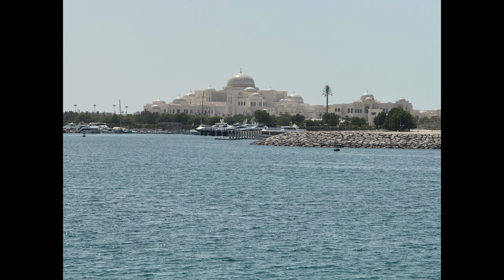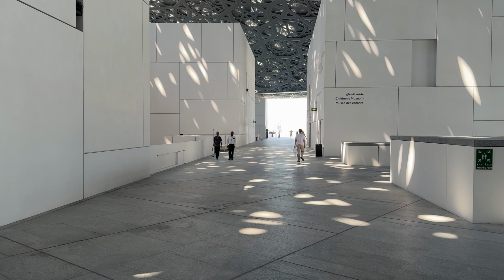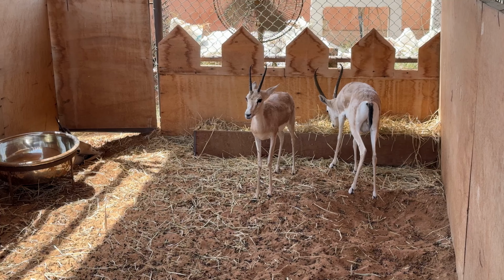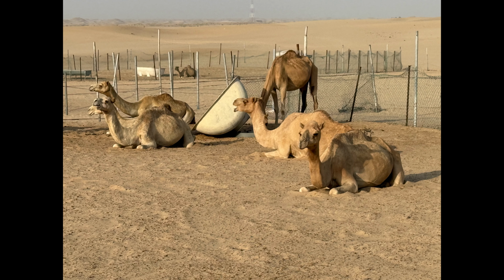What an incredible adventure we had in Abu Dhabi, from breathtaking Sheikh Zayed Grand Mosque to the cultural treasures of the Louvre and the charm of the traditional village. Every moment has been unforgettable and surprisingly better than expected. And let's not forget the excitement of the desert safari, where we experienced the beauty of the dunes and the thrill of the ride.